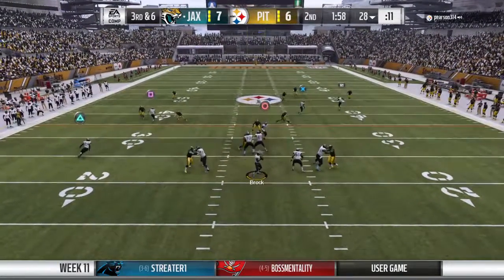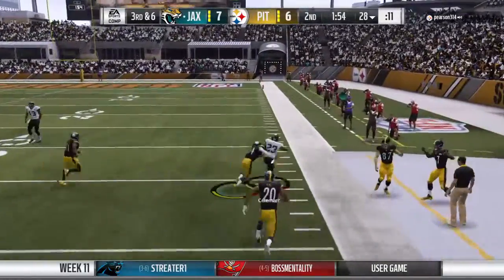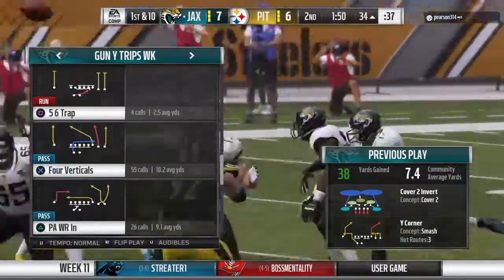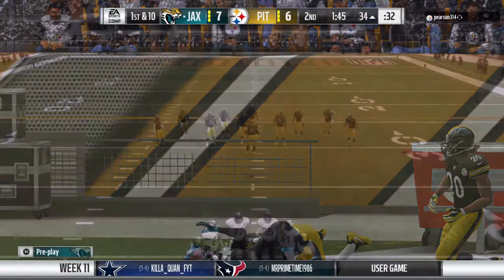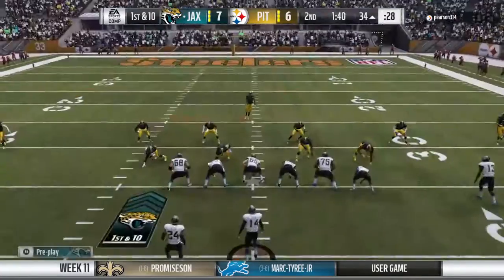To throw on 3rd down. Brock. He finds Coleman. And he's going to get this all the way down inside the 35. They give him a gain of 38. And defensively, they were in zone coverage there. Do you have to be a little careful, playing against a good quarterback like he is, to not play too much zone?